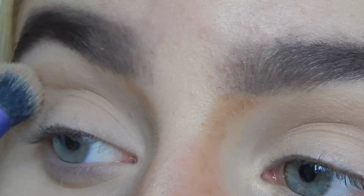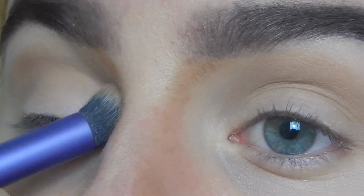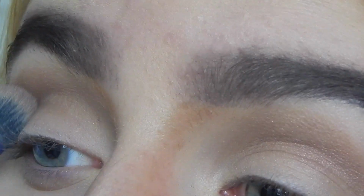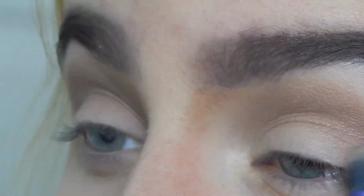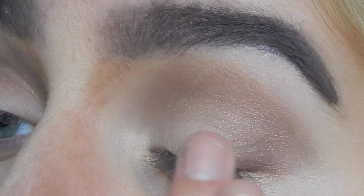Anyway, onto eyeshadow. I am applying a light brown in just my crease. This eyeshadow look isn't very intense or anything, it's just a light one because I feel like the eyebrows are more intense than anything. Next, I'm taking a cranberry colour and I'm putting that on top of the light brown. And then to lighten up my eyes, I'm taking a champagne colour and putting that on the middle of my eyelids. And then I'm blending that all out because why the heck not?